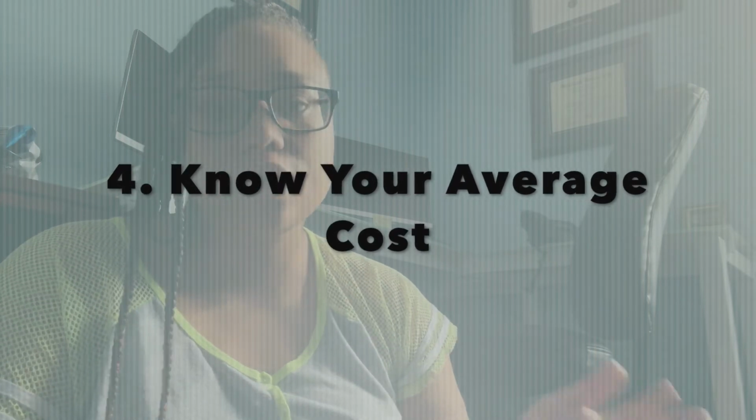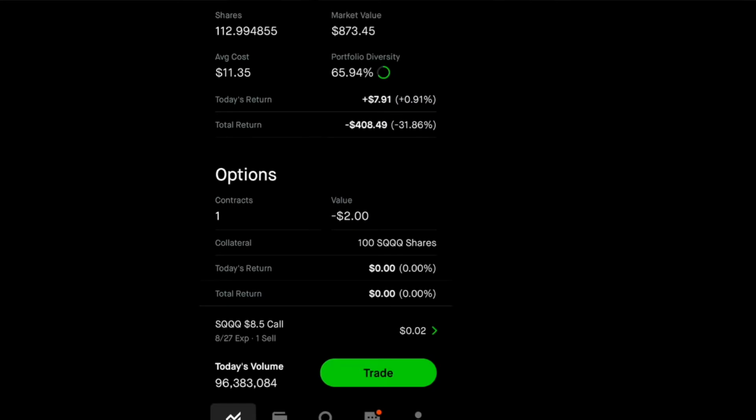And so the last rule, just know your average cost. So I have 100 shares of SQQQ, and my average cost is somewhere between $10 and $11. Right now SQQQ has really been beaten down, and I'm still selling covered calls against these shares because it's helping me recoup some of my money. However, because my average cost is so high above where the stock price is right now, I can't sell my covered calls at $8. I have to sell in a safe zone, which is like 8.5. So just be mindful of those things.